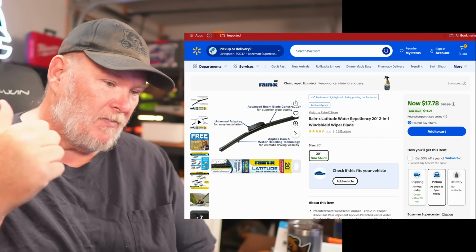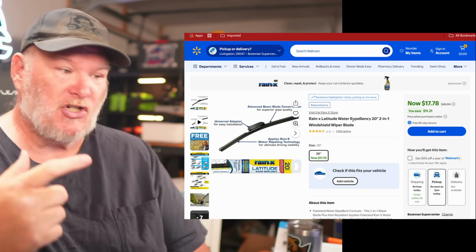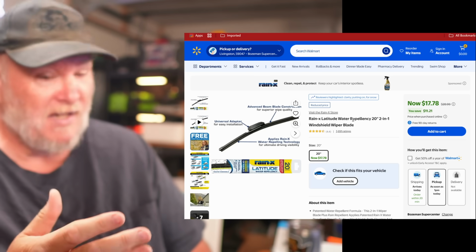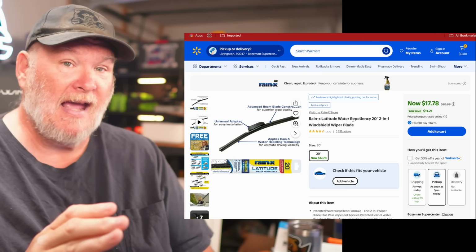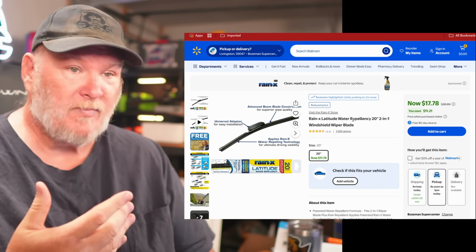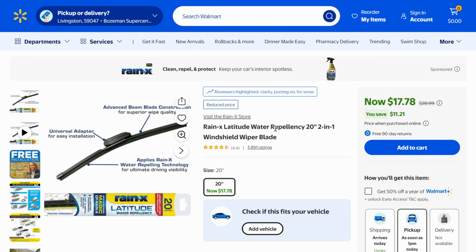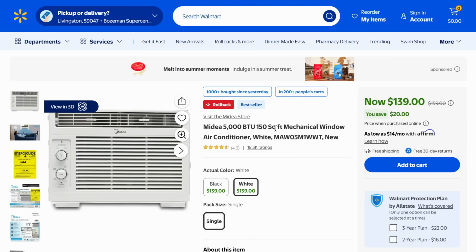So we go from no moisture to all the moisture to freezing cold and the winds. Oh my gosh, the winds. Look up Livingston, Montana. You'll see about the winds. And these wipers just work. I'm really happy with them. And on sale here at $17.78. As far as Rain-X itself, the spray you put on your windshield, I'm not a big fan of that. But the wipers, I like the wipers. All right, let's keep going.